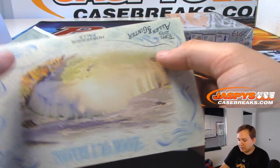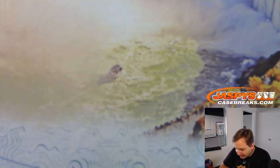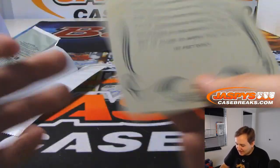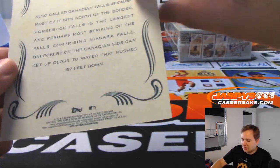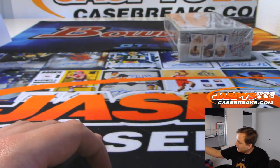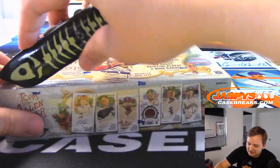Horseshoe Falls. Wow, beautiful. Would you be on a boat in the middle of that thing? That looks kind of dangerous, doesn't it? Crazy. Then get up close to water that rushes 167 feet down. Yeah, I don't know. I don't know if I'd do that. I guess it depends on the circumstance.